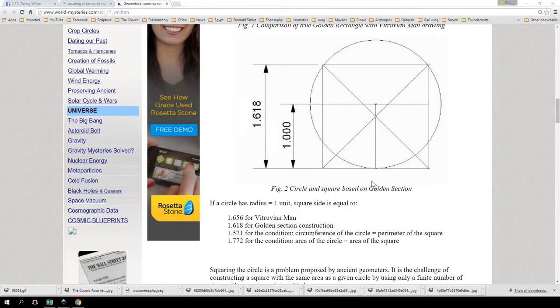But if we take a look at these circles and squares, which seems to be a lot of what I'm finding regarding this stuff, it all has to do with polygons, squaring the circle. A lot of squaring the circle, because squaring the circle has to do with moving up levels. So I'll show you that in just a second.